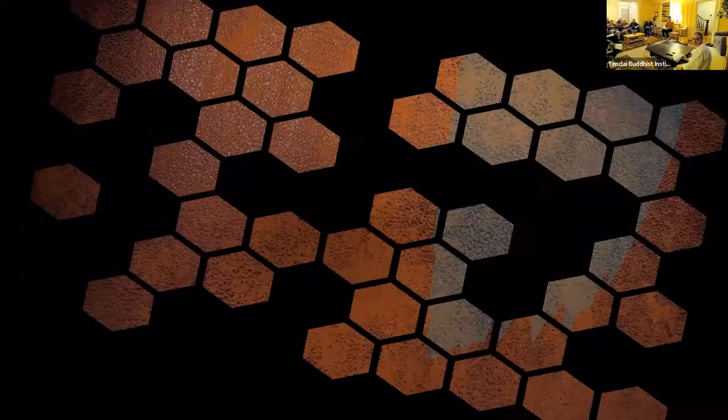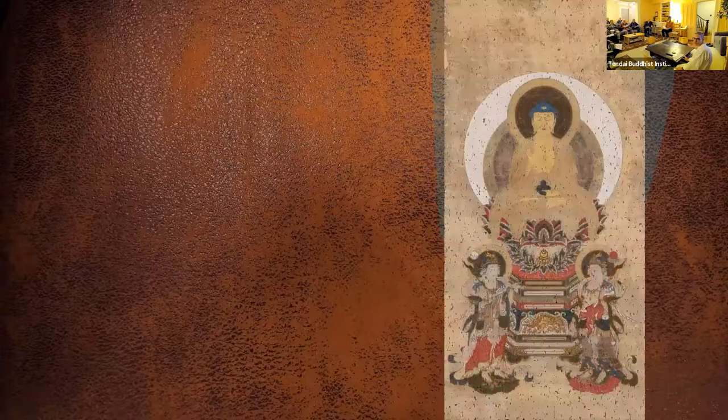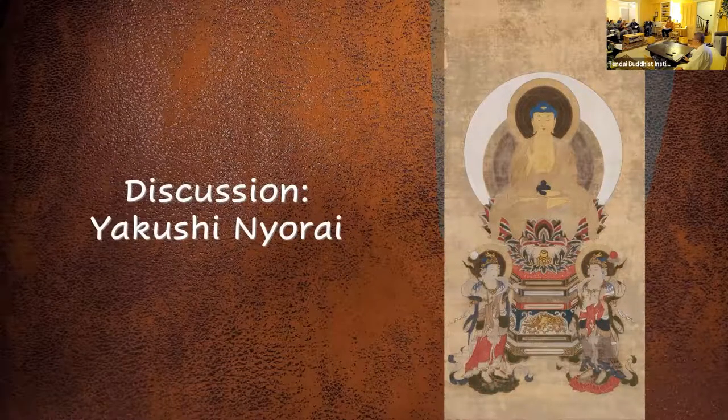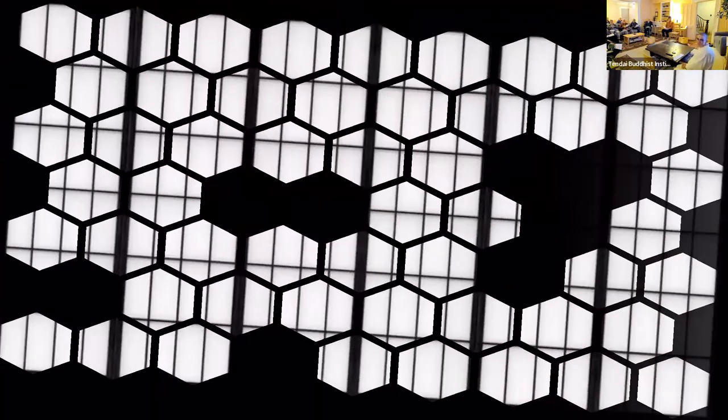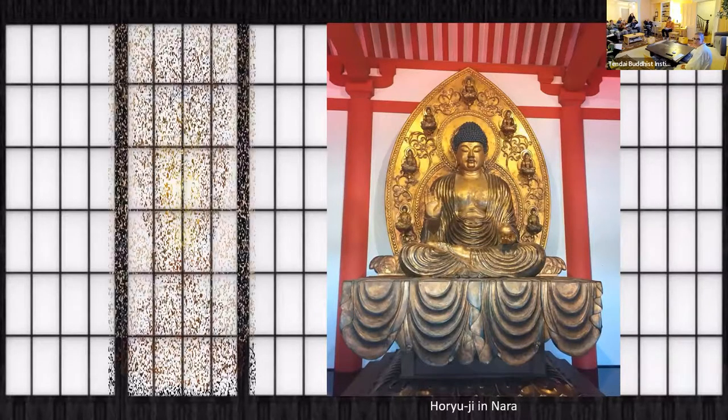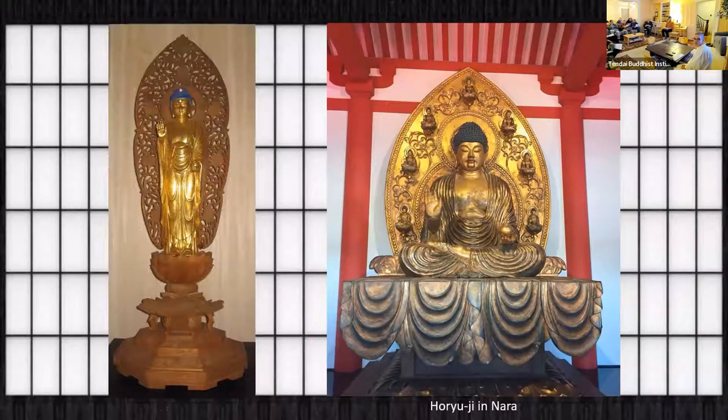This evening's discussion will be Yakushi Nyorai. And if you can slide and just leave it there. And Yakushi Nyorai is the image that we have in our Hondo. And the image in our Hondo is the one that you see on the left, that says Junzen Tendaiji.